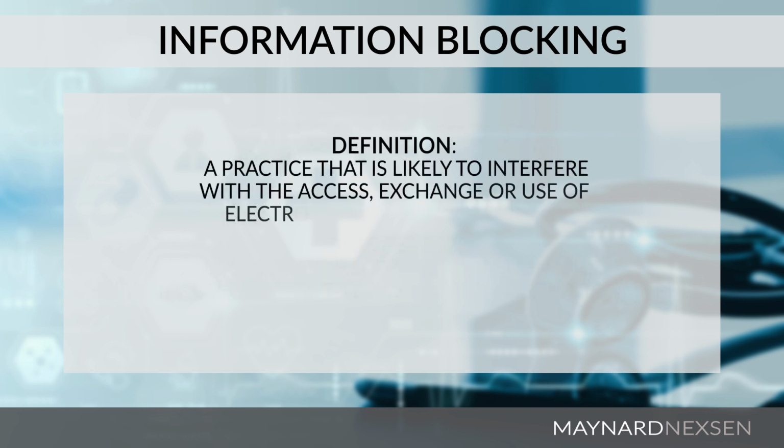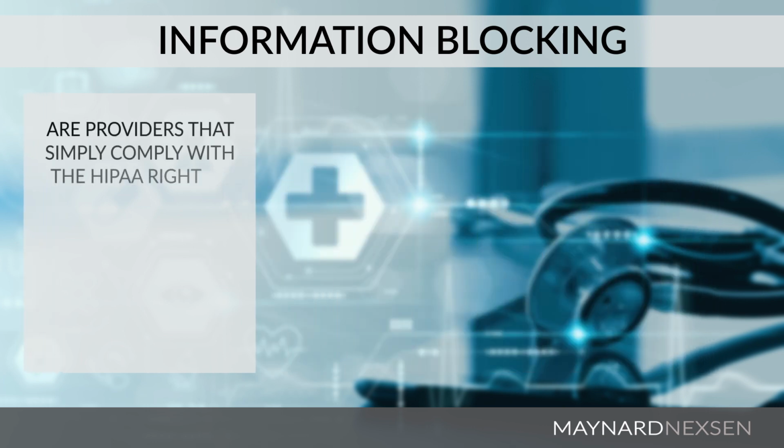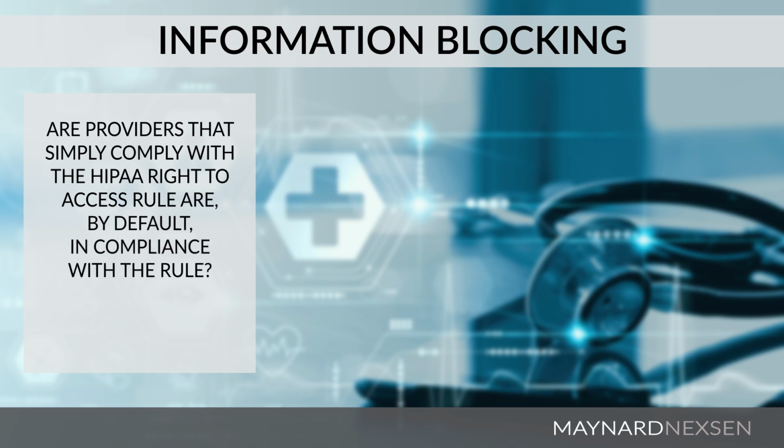The definition of information blocking generally means a practice that is likely to interfere with the access, exchange, or use of electronic health information. With such a broad definition, it should come as no surprise that there is some misconception about what the rule requires. One misconception is whether providers that simply comply with the HIPAA right to access rule are, by default, in compliance with the information blocking rule. That is not the case.